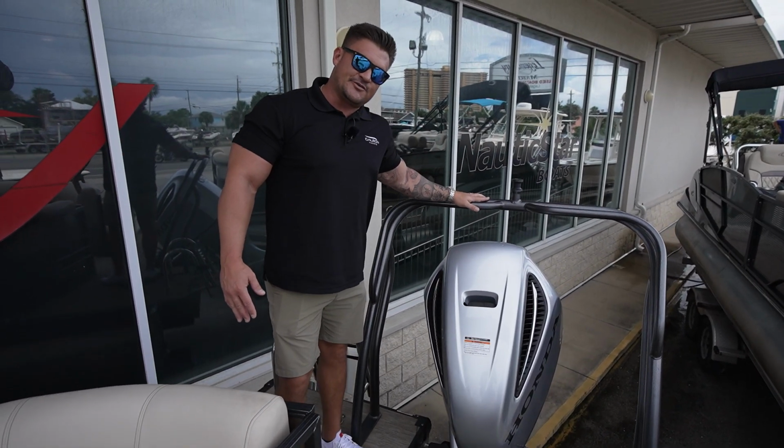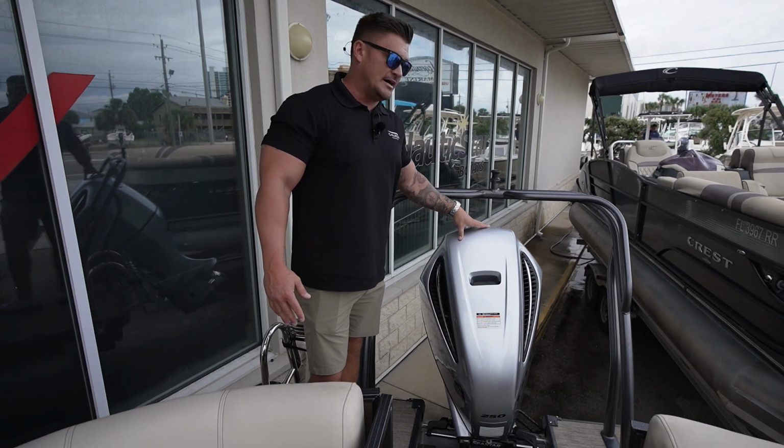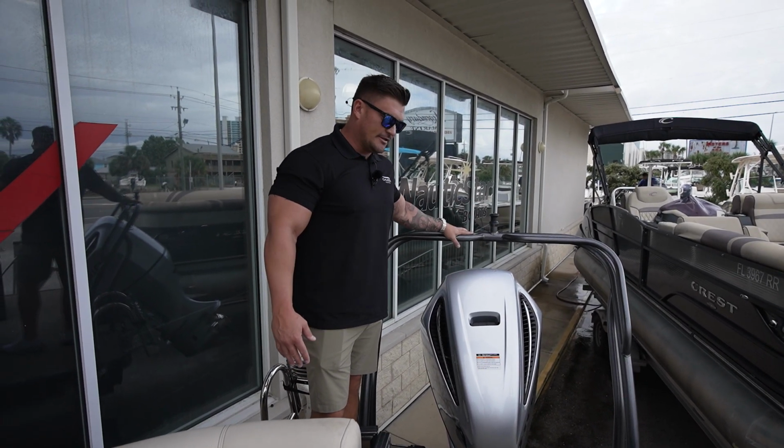If skiing is your thing, this boat is gonna be great. It's got a 250 Honda 4-stroke, your ski pylon.